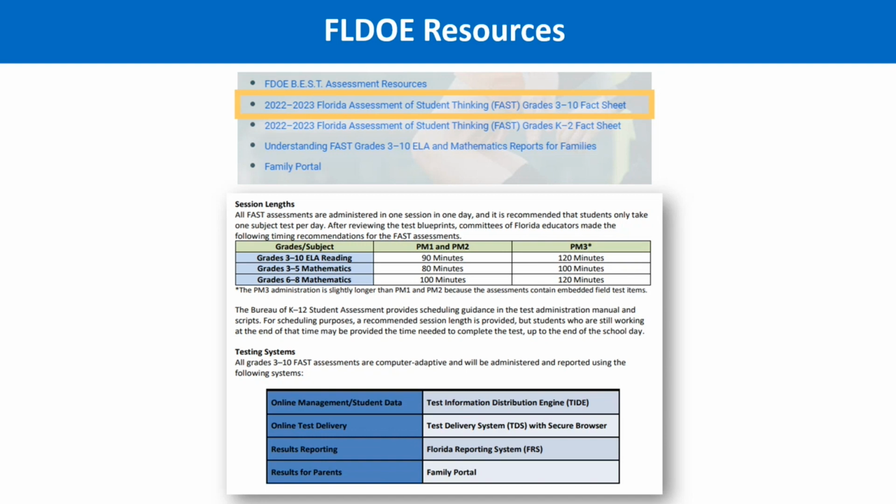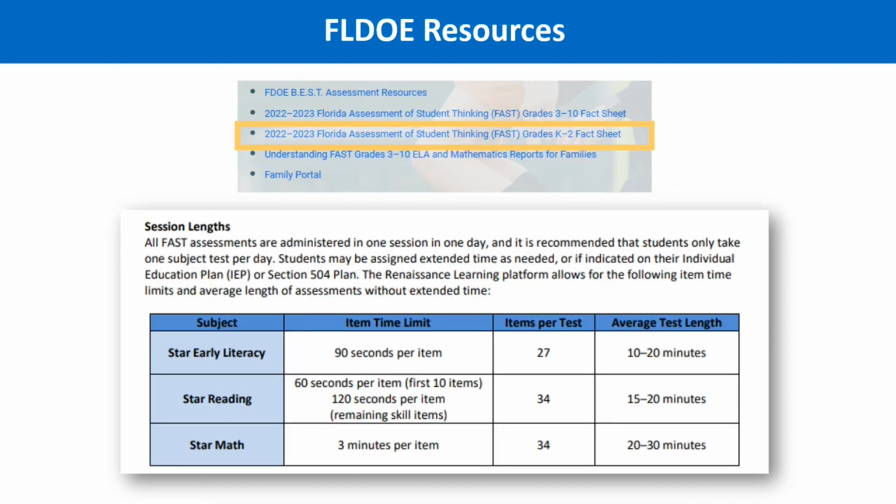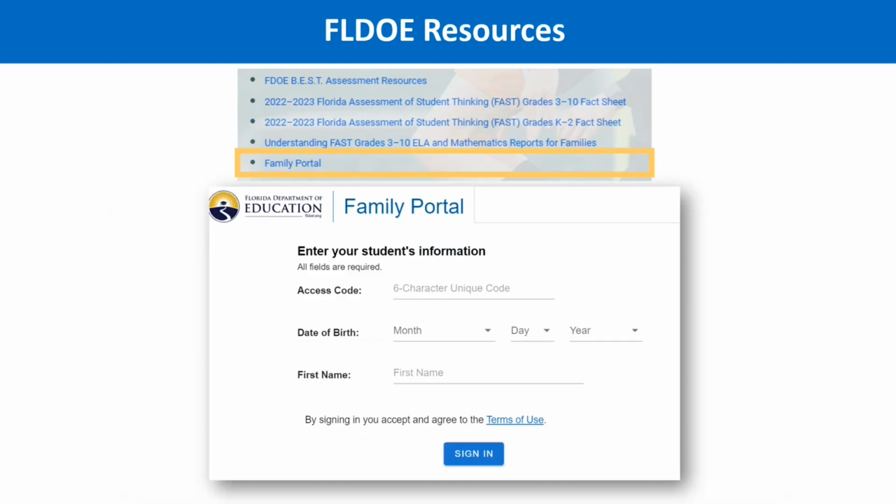And the results of the assessment, of course, are also available for all of our families in the family portal. So I'm going to talk about that really quick. Let me just keep going forward. Oh, that's what I want to get to.